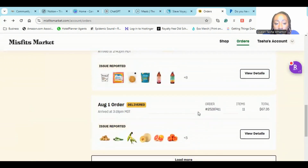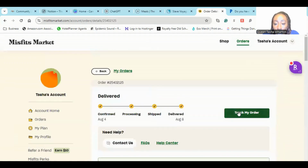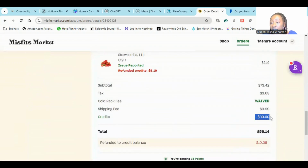So if we go back, that one was August 1st. So my August 8th order, if you go here, August 8th, I had a $30 credit because of the last order. So I like that. They don't ask any questions. If it's a lot, they usually have somebody who will respond with, oh, sorry, and there's an automated message that comes through. But generally, they don't call you or ask you any questions or ask for proof or pictures or anything like that. They just give you the credit. So I love that about them as well.